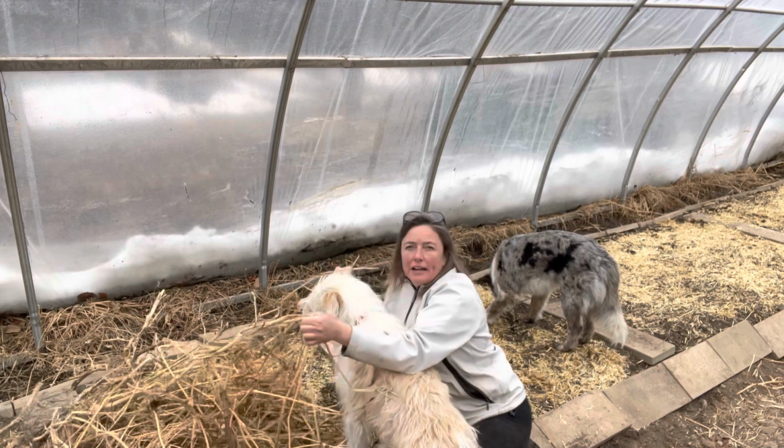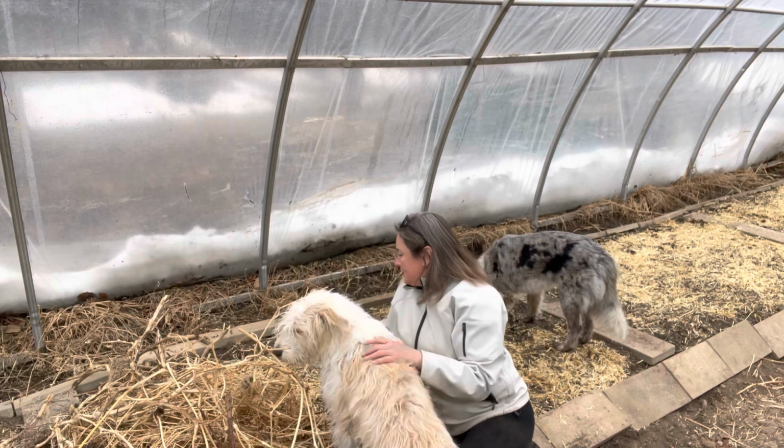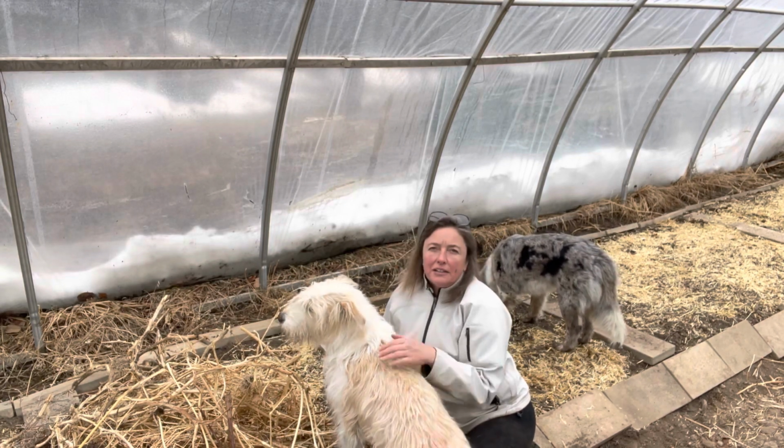I'm also going to put another layer of mulch on top of that, which is some of the dead plant matter that was pulled out of here earlier.